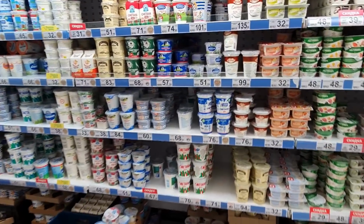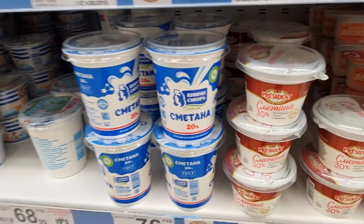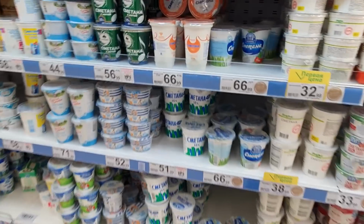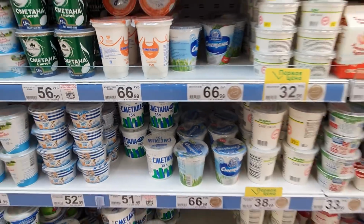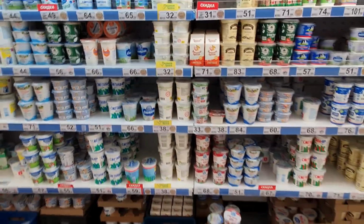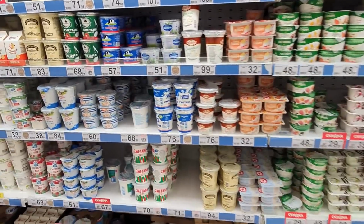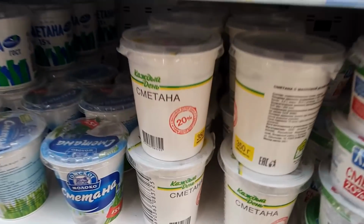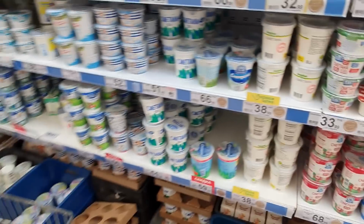This is the smetana or sour cream. You get it in different kinds. This is 20%. I think it refers to the fat content, cream content or whatever. 15% stuff. Very popular here in Russia. You can't have a meal without it, basically. I think we get this stuff because it's the cheapest, 20%, 38 rubles.